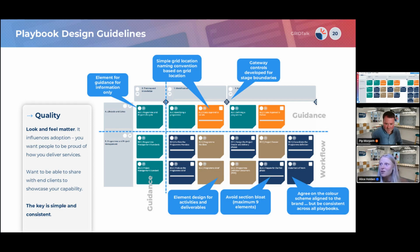These are information-only elements that set the context for that particular theme and stage. We really advocate the use of these guidance elements because it sets the scene for the individual and provides them with a high-level understanding. It could be an element that outlines the risk management process. Within the rest of the grid, you wouldn't get a chance to explain what your organization's risk management process is, but within that guidance element, you can. So it's really just establishing that initial understanding.